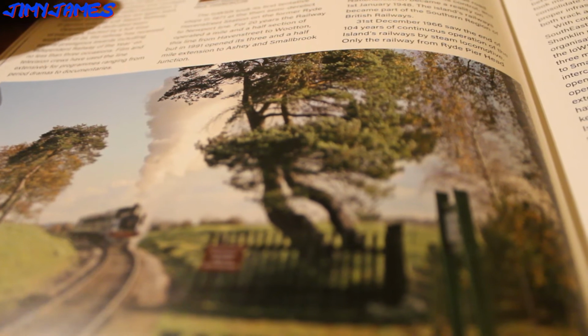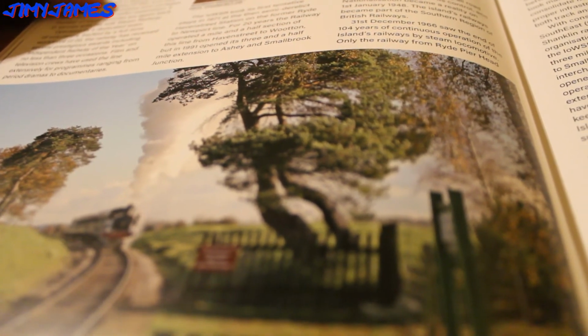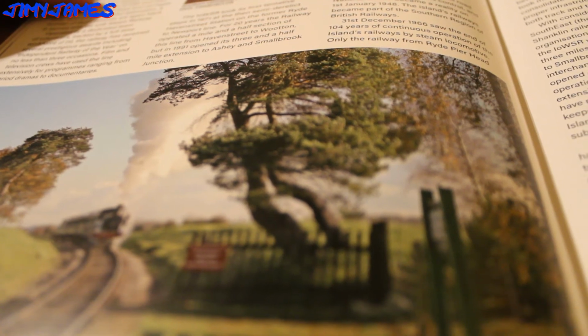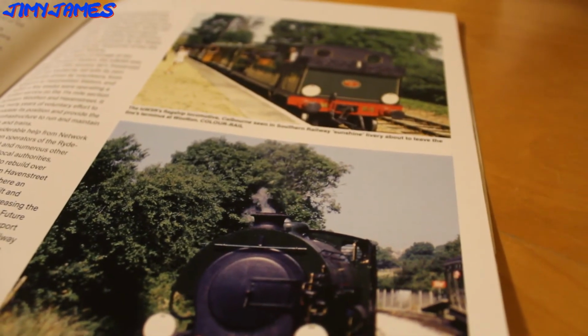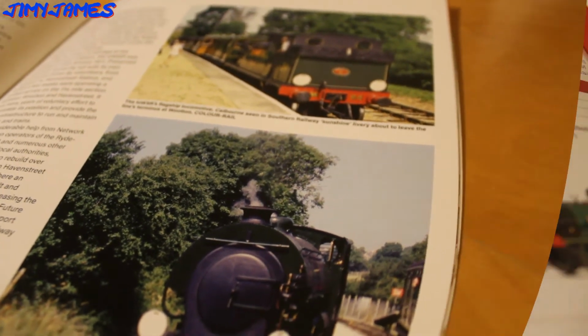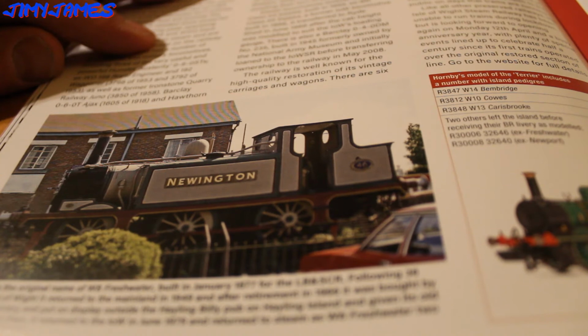The tranquil setting of Ashey is about to be disturbed by an LSWR 02 0-4-4T. Oh look, that's interesting. Someone's got a locomotive in their front garden by the looks of it, I think. I don't know.